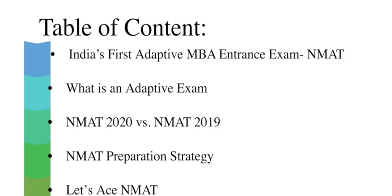The NMAT exam pattern has changed from previous years. What is this change? They say it's an adaptive test. What is this, the first adaptive test from India? How is it different from the previous papers? How do you ace this paper? How do you prepare for each of the sections? We will compare in this session the 2019 NMAT and the previous years' cutoffs to this year's expected NMAT paper.